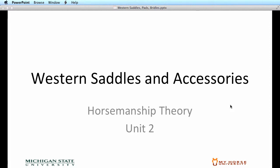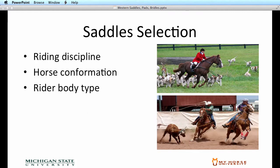This is Unit 2 for the Horsemanship Theory class, Western Saddles and Accessories. Saddle selection is dependent on the type of riding style that you're choosing to do with your horse, and even then you can get more fine-tuned with the event that you're riding your horse in. Saddle selection is also determined by the horse's conformation, as well as the rider's body type.